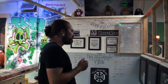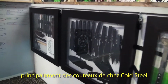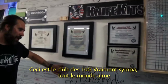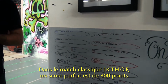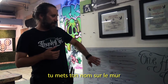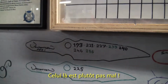That's all it takes. Over here, we have a small selection from my knife collection. Over here, some of our retail items. We focus heavily on the Cold Steel knives. One of my favorites right here, this is the Jack Dagger thrower. Quality piece right here. This, the 100 Club, this is great. Everyone loves this. In the IKT-HOF game of conventional knife throwing, a perfect score is 300 points. If you shoot over 100 points here at the TKTO, you get your name up on the wall, and as you can see, numbers get higher and higher as you shoot better and better scores. That one, that's a pretty good one right there.